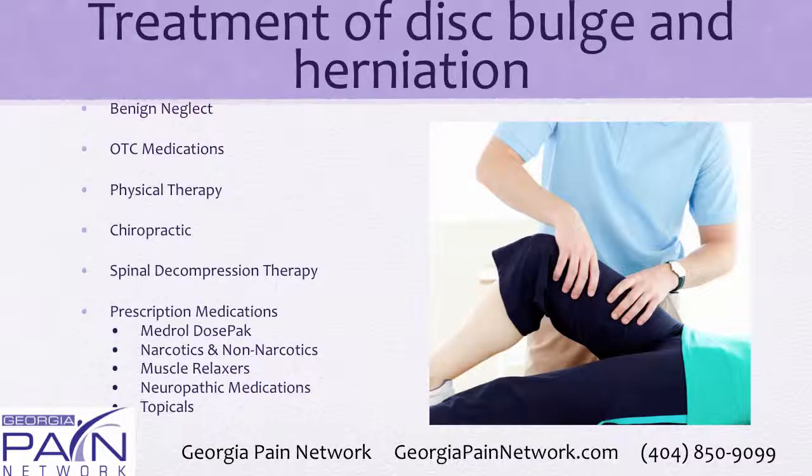Well, how do you treat a disc bulge and herniation? First and foremost, you could do benign neglect. If you don't have enough pain to warrant active treatment, then just watch it, okay? Over-the-counter medications may help, anti-inflammatories and Tylenol. Physical therapy may be beneficial along with chiropractic treatment. Then you have spinal decompression therapy, which is computerized intermittent traction. Acupuncture can help. TENS units may be beneficial.